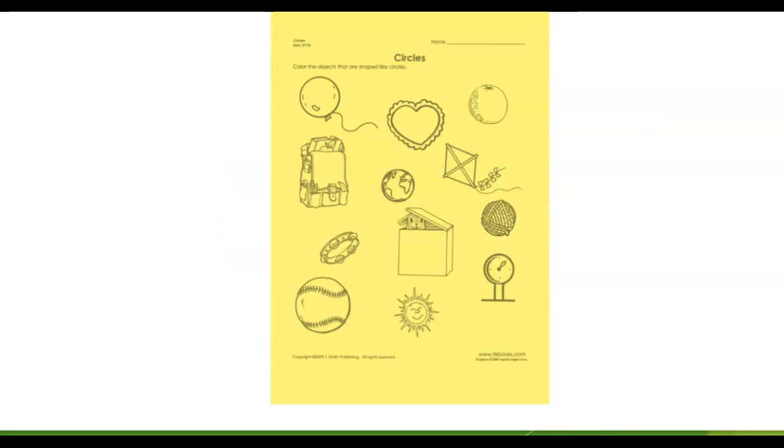The next one is our worksheet. It comes from TLS, and you can download it for yourself, but let's have a look at this worksheet. It says here, color the objects that are shaped like circles.